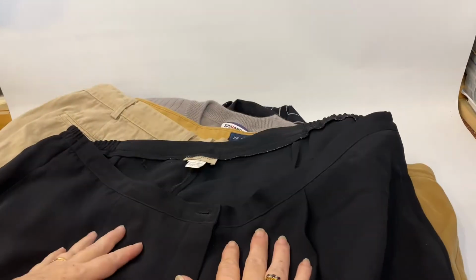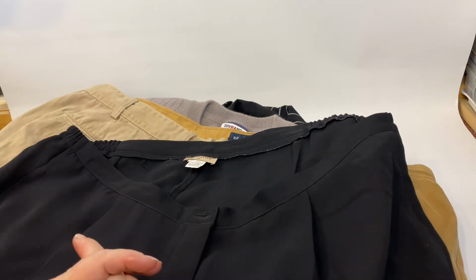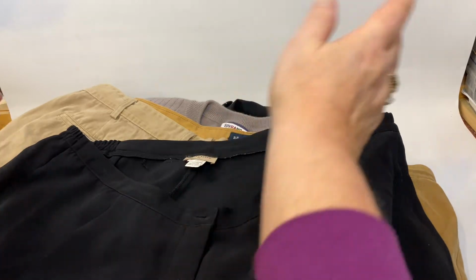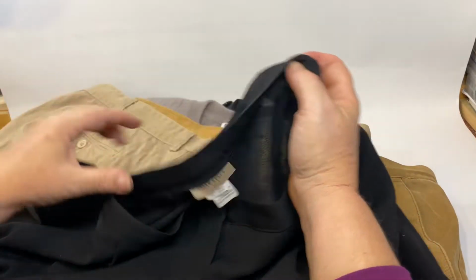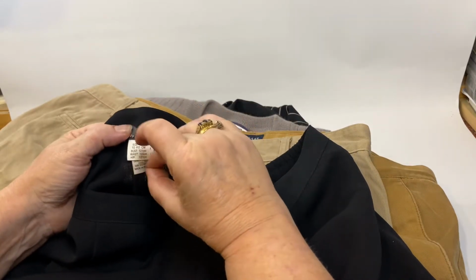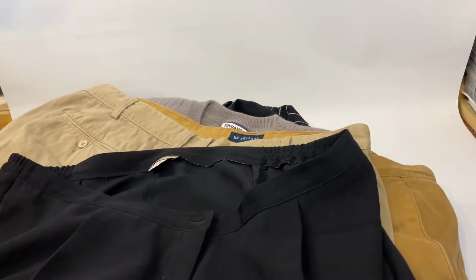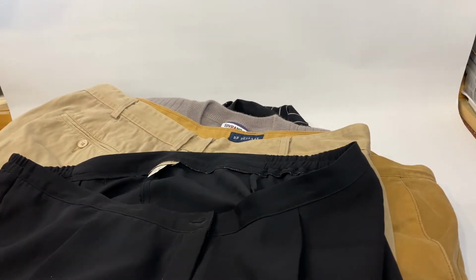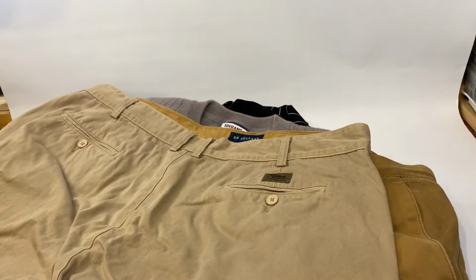Something unusual now, which is that I don't find a lot of, wish I could find more of, is vintage plus size Australian made clothing. And that's exactly what these pants are. So we've got Susan Blake, size 22. They are made of polyester and really nice. They're a lovely cut and the material hardly been worn by the look of them. So really nice to find something like that.